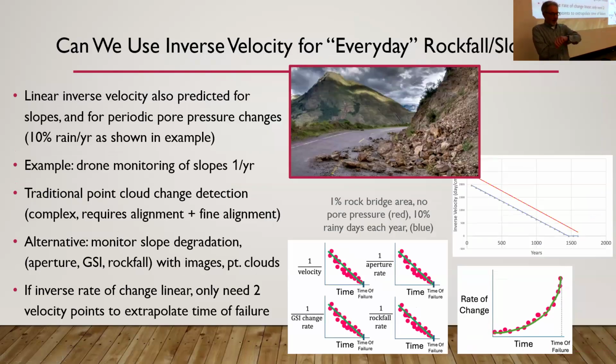So anyways, I end the talk with just a few creative ideas. And I'm really interested in this idea. The problem with doing inverse velocity to predict is that it's really good if you have the equipment to measure that movement very carefully. The question is, can we do it on what I call an everyday slope? You have highways, you've got thousands of miles. And it'd be very interesting to be able to make a prediction. And we can do it. Do I mention that on the next slide? No, I don't mention it.